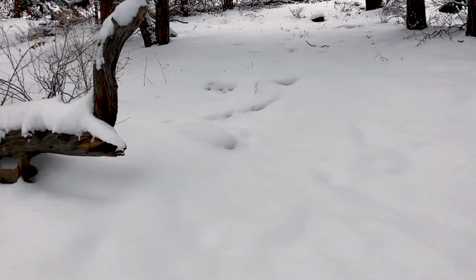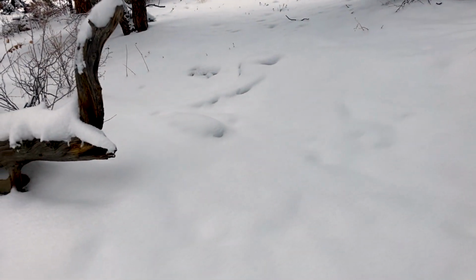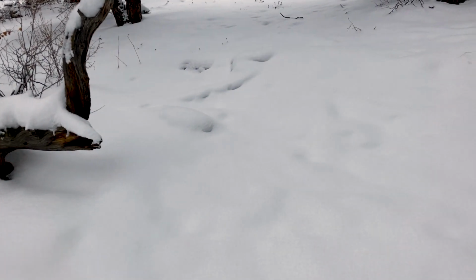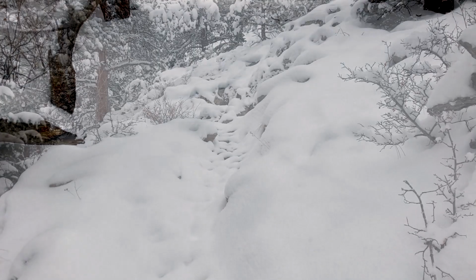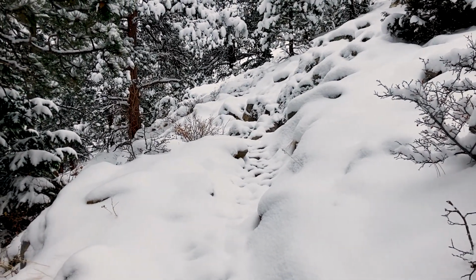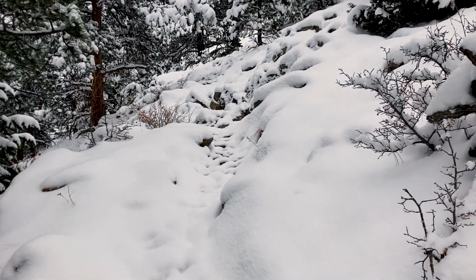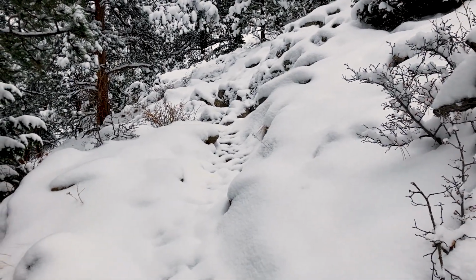It looks like we are gonna be curving up this path here, so we're just gonna figure it out. I don't see any trail markers yet, so that's the difficult part. So we've got a lot of this rock coming up, which I have to be a little bit careful with my microspikes because they're not going to necessarily dig into that. But we are still on the right track, which is good.